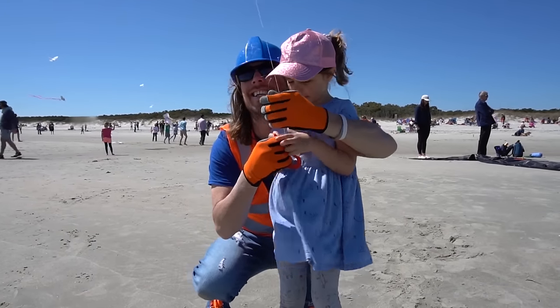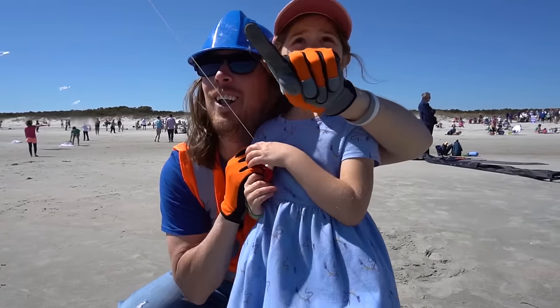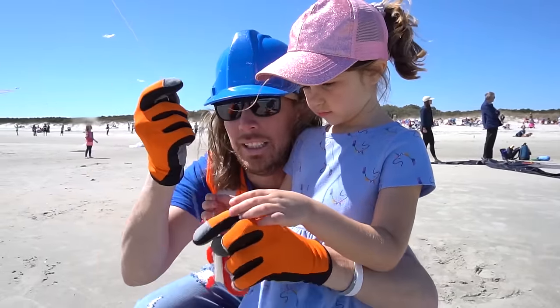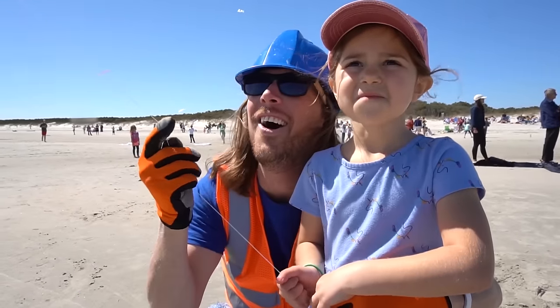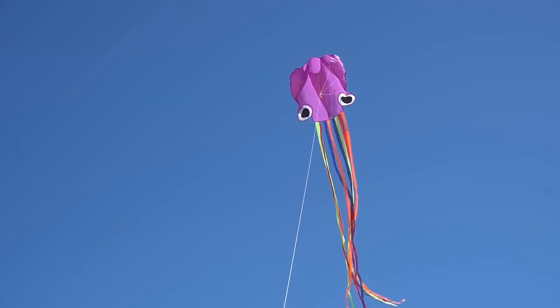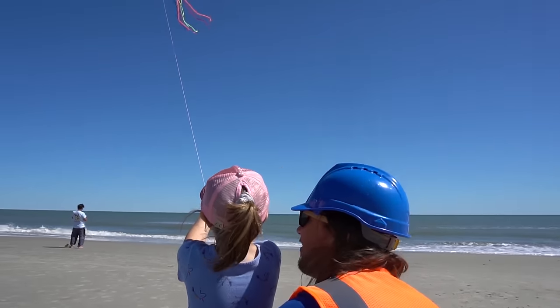Oh, look, there you go. You got it? Hold it. You gotta let the string out. Oh, look at it up there. Oh, that's great. We'll give it some more string. There you go. Wow, look at how long those tails are. Can you see those colors? Can you see the red one that you like? It's like a squid flapping in the wind. You're doing it. You're flying a kite. You like that? Is it awesome?